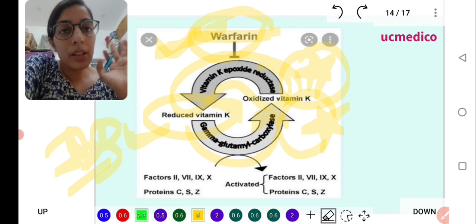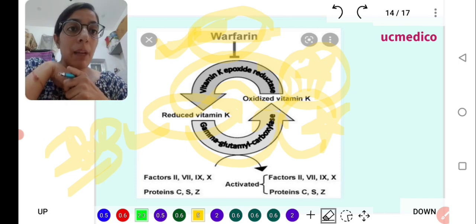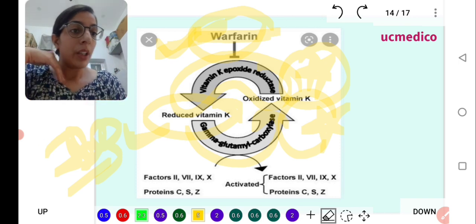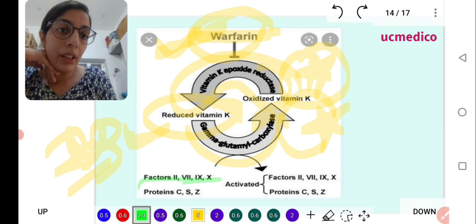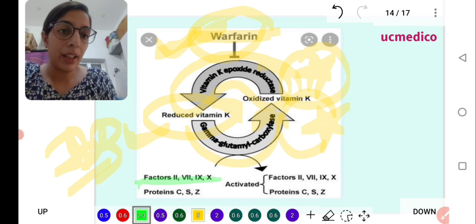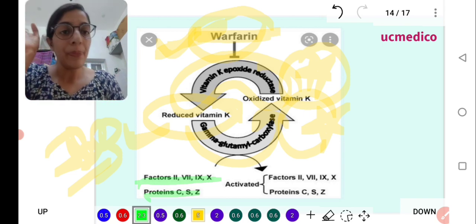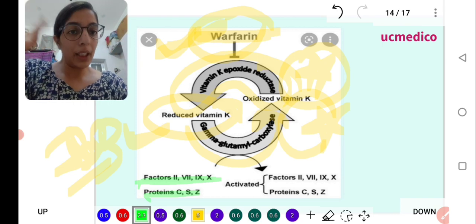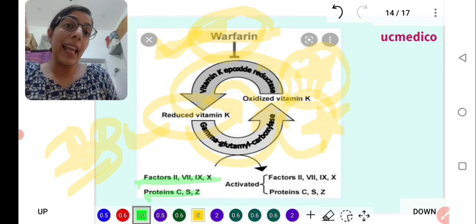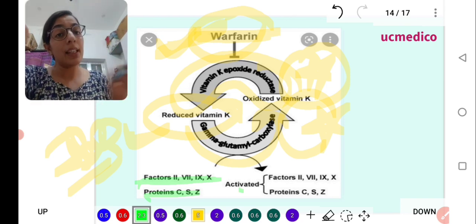Purple toe syndrome occurs due to coagulation, but the thing is, warfarin acts as an anticoagulant. Why is it doing so? Here you can look, these are the vitamin K dependent factors which are necessary for conversion: factors 2, 7, 9, 10 and protein C, S and Z. That is not important. Learn only protein C and S and factors 2, 7, 9, 10. These factors need vitamin K. Protein C and S are anticoagulants, while factors 2, 7, 9 and 10 are coagulants.